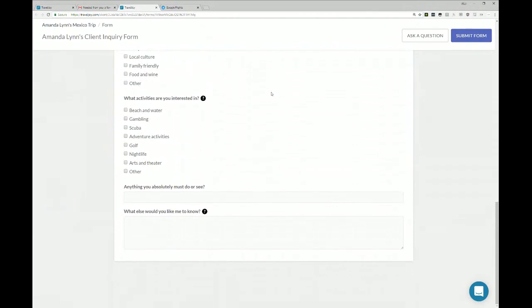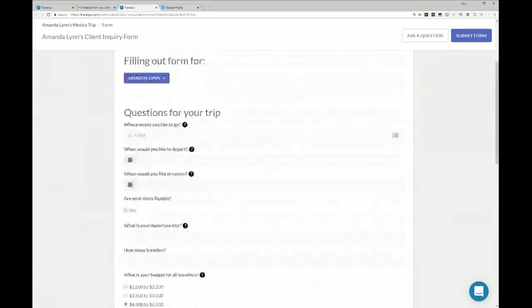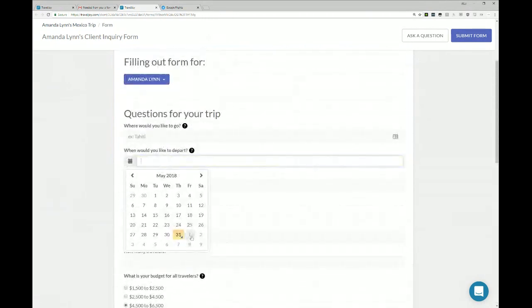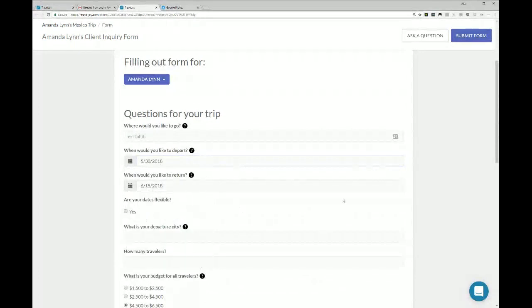Now, the great thing about our forms is that you can fill out as much information or as little information as you want as a client. So if she wants to give you her budget, and she wants to say, oh, I want to go from, let's say, 5:30 to 6:15, and that's all she wants to answer, that's completely fine. Now, by the way, I'm going to go ahead and submit this form acting on behalf of Amanda.